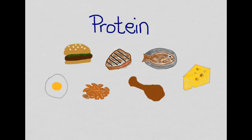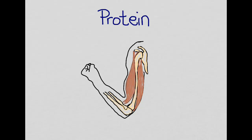On your handouts, nuts are in the fat category. They are high in healthy fats as well as protein. I'm putting them in the protein category. You can add them to the list of proteins on your handout. And why do we need protein?